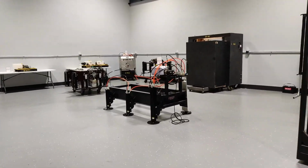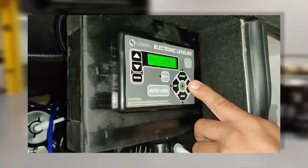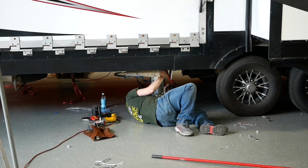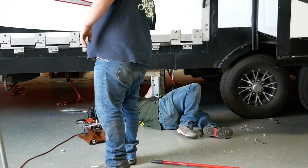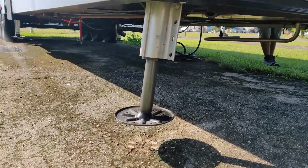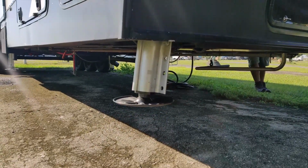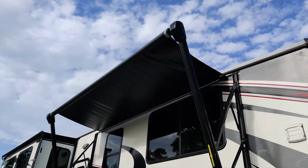We also added slide topper awnings on top of 2 of our slides, and one of the major upgrades that we decided to do was to replace our electronic leveling system with the Level Up hydraulic leveling system. And that personally has been life-changing because Big Bertha is pretty heavy, and the hydraulics make it much easier to lift it off the 5th wheel hitch that is attached every time we land in a new spot or we're leaving. It is so much easier with the hydraulic legs putting her on the hitch or taking her off. Another upgrade that we did was the Solera awnings, which we are very happy with.